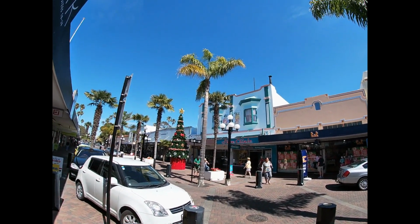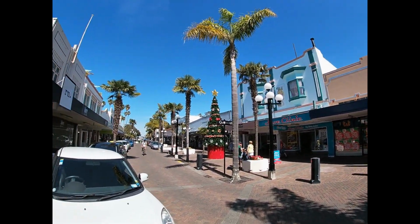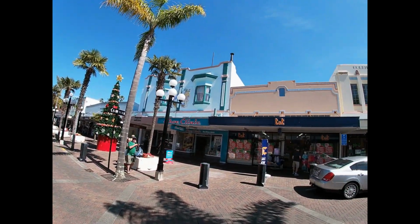So these are some of the buildings that I was talking to you about, Art Deco style. All the facades of the buildings.